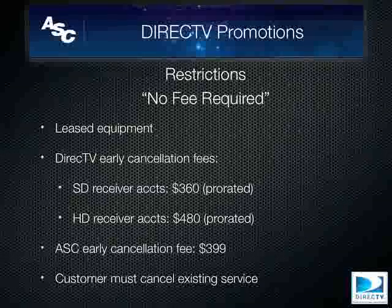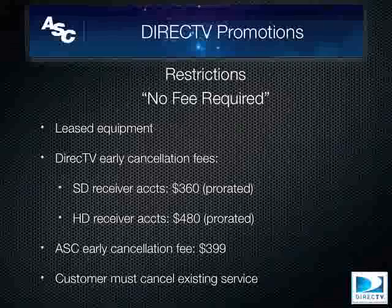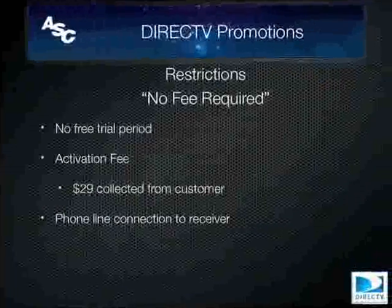Next restriction, the customers must cancel their existing service. So if they're coming to us from Dish Network, if they're coming to us from a cable company, they must call that company and cancel their service. Occasionally we have problems with that where they don't understand that they need to take care of that themselves. All right, and a few additional restrictions.